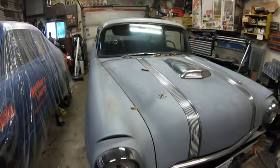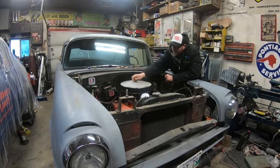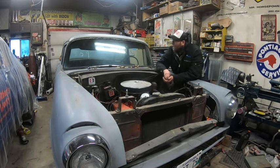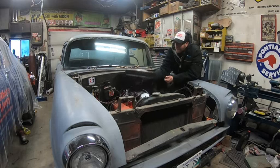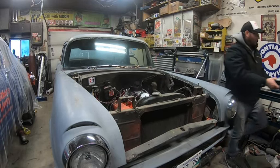Okay guys, I hooked the battery up. That's not the greatest. I don't think it is. I got all my batteries in storage. I got a charger on it. So, not promising, but we'll try to fire it up. Put that somewhere safe.